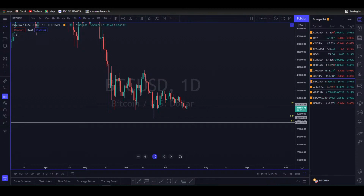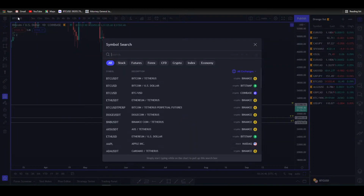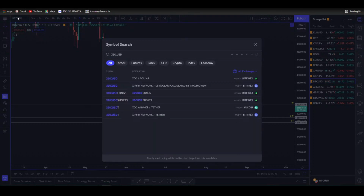And can you please take a look at XDC USDT? XDC USDT.